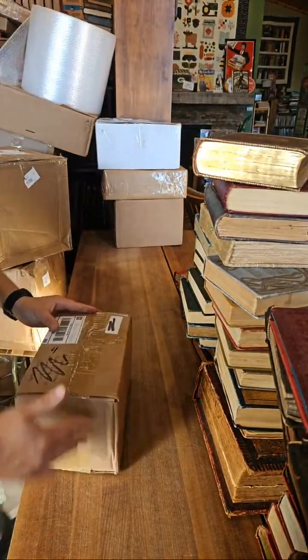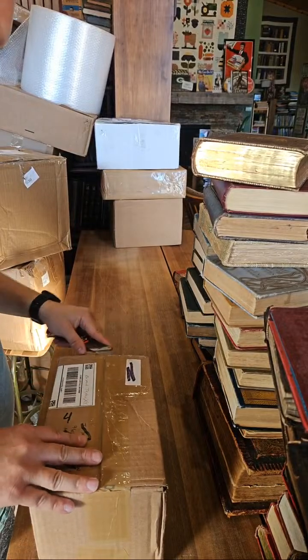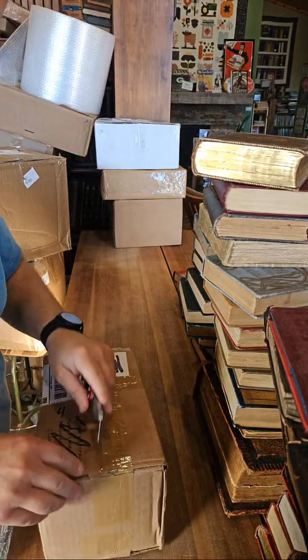All right, we got 4 more boxes, and then we got 2 boxes of Charles Dickens. I'm saving those for the end in case I'm getting short of breath and want to call it a day.